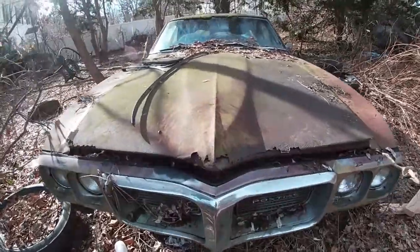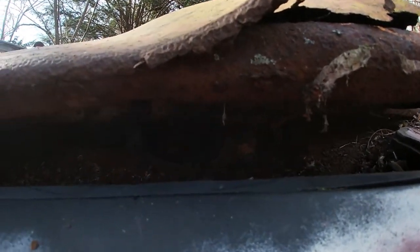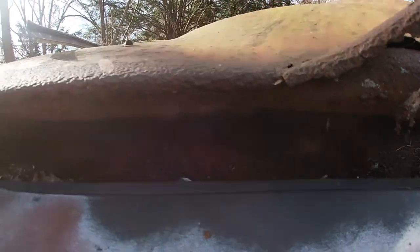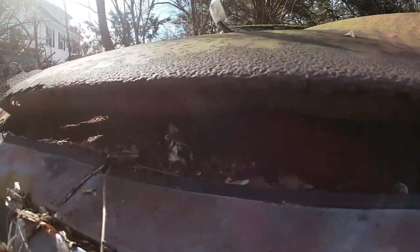I got the hood open a bit, but there's just a 3/8 chain sitting in there holding it down. So now I gotta go get some bolt cutters, try and open this all the way.